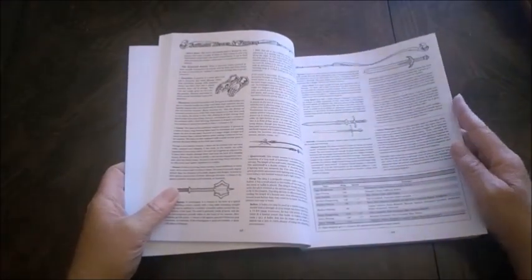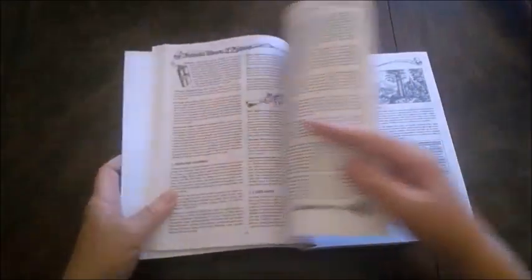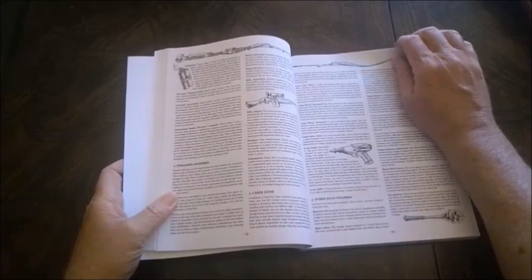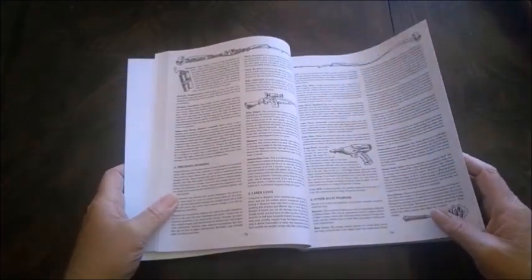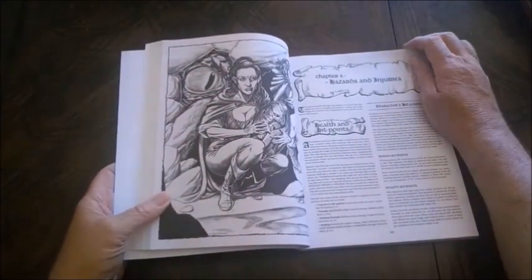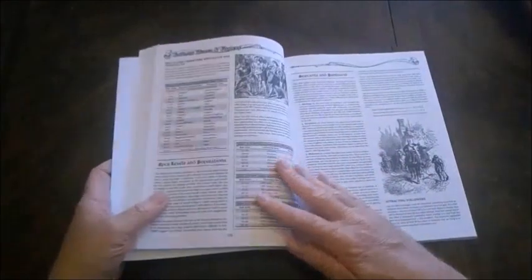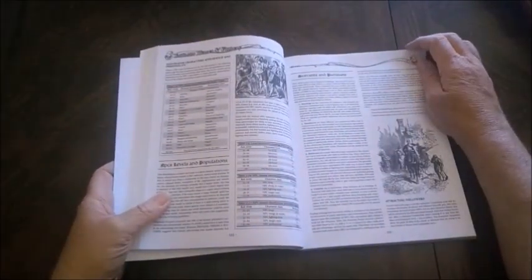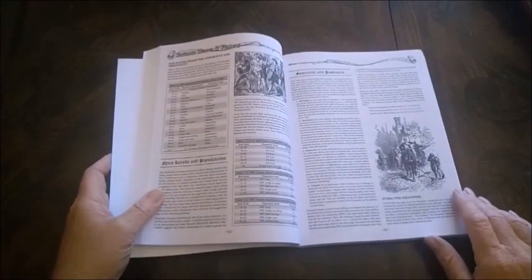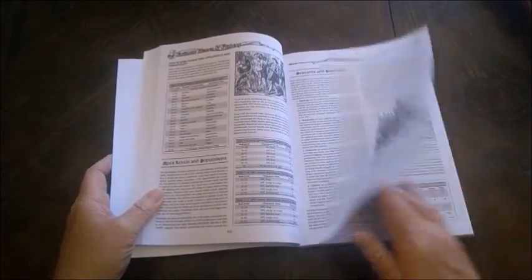Here's the equipment section and armor and weapons. And also they cover the sci-fi material too, just in case you're going to do the Flash Gordon, spells and blasters and all that kind of stuff. Some beautiful artwork. This is the Jim Holloway work right there. Ain't that gorgeous? Look at that. Beautiful. Nice charts, easy to read. The font is a little on the small side, but I can still read it with my glasses.